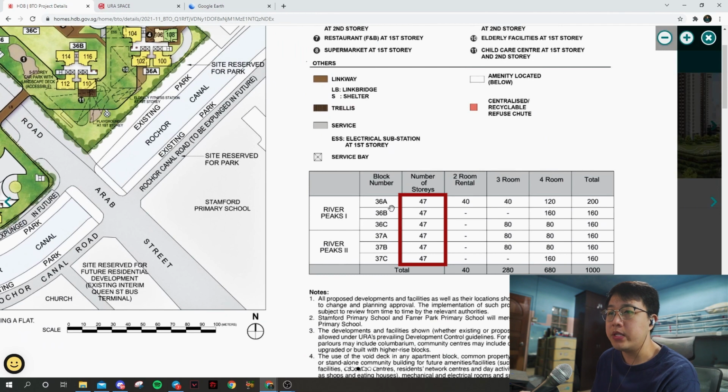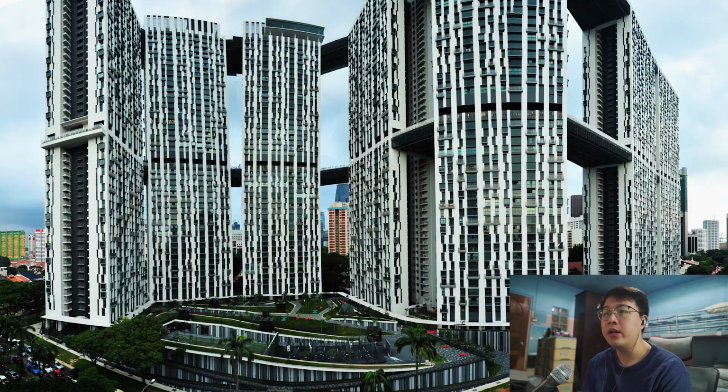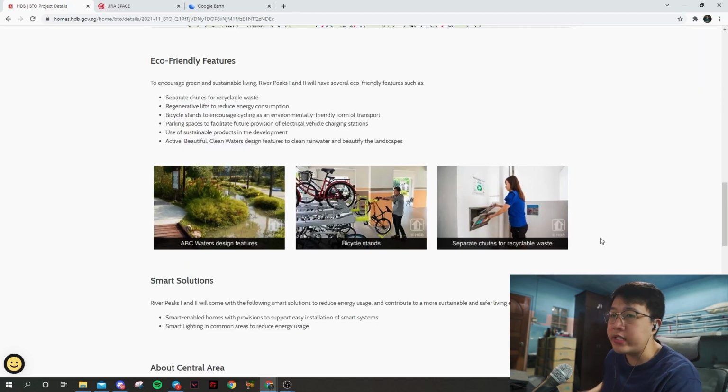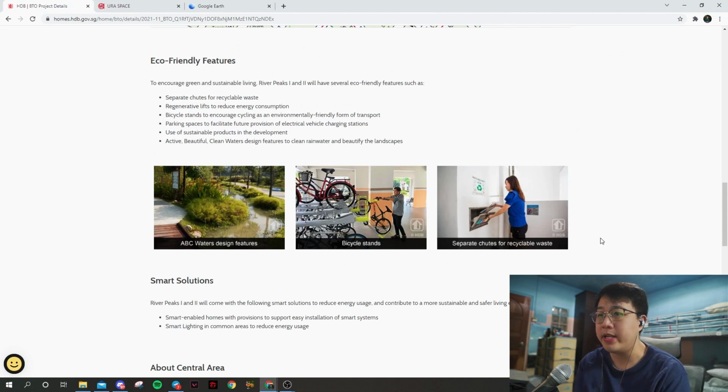The flats will also stand at 47 stories tall, so it will definitely be one of the tallest HDBs in Singapore, the tallest now being Pinnacle at Duxton, standing at 50 stories tall. There are a total of 1,000 units, 680 being 4-room units, 280 being 3-room, and the last 40 are 2-room rental units. So it is also stated on the HDB website that there are some eco-friendly features and smart solutions for the project itself.